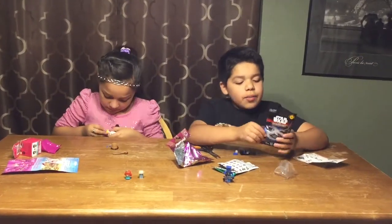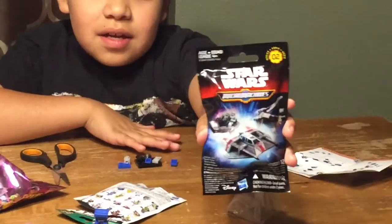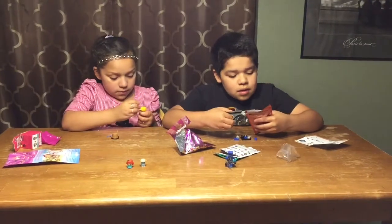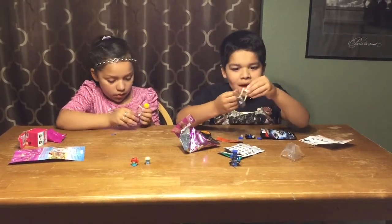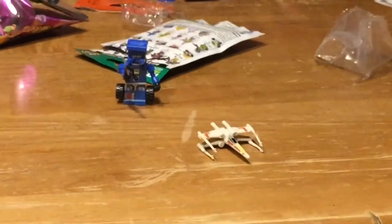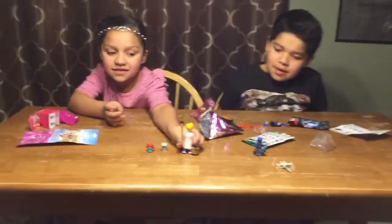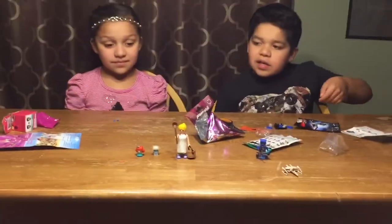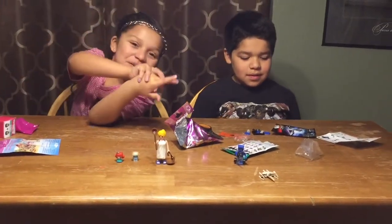While she's doing that, I'm gonna open my Star Wars micro machines. So I'm gonna start opening it. So what is that? That's Luke Skywalker's X-Wing. Okay, I'm done and this is the girl. It looks like she has a beach towel. And I don't know what that thing is. It's kind of like a spoon. I don't know what it is. I think you scoop up water and you put it in the bucket.